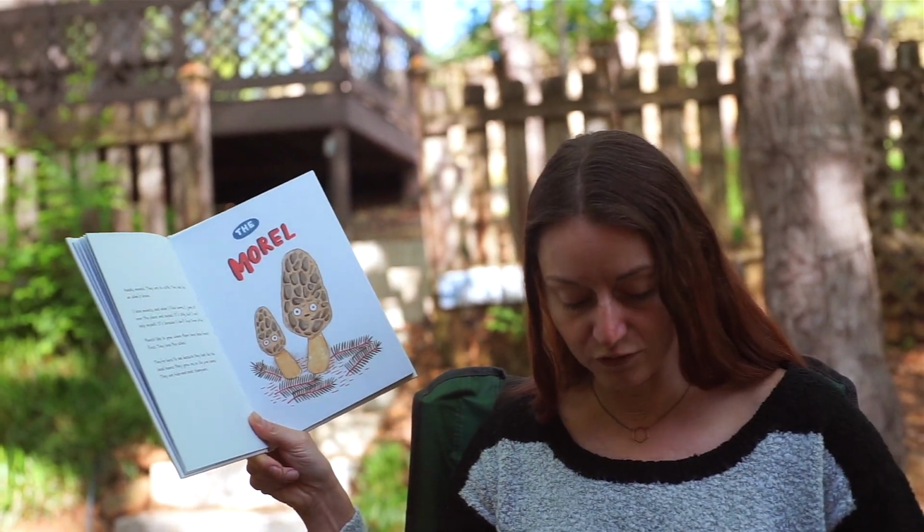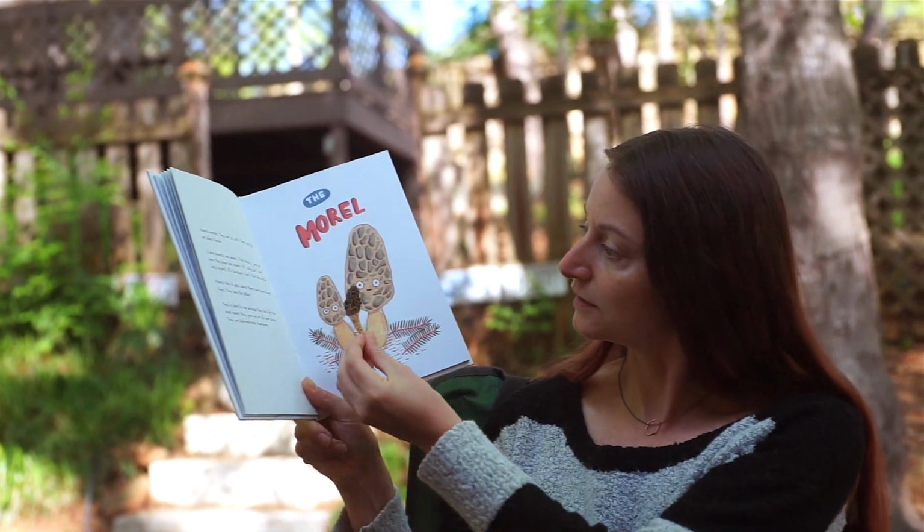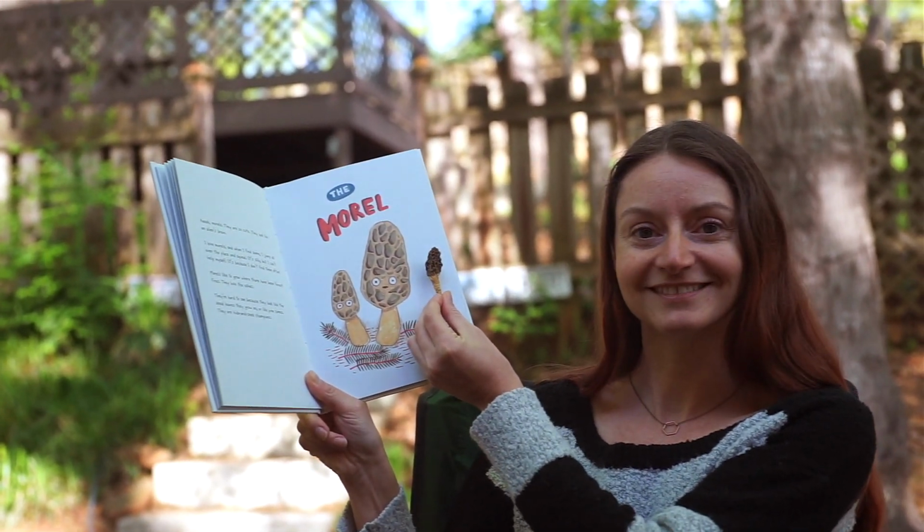I have found a few morels before. These are from last year. They grow around this time of year. Oh, just like that.